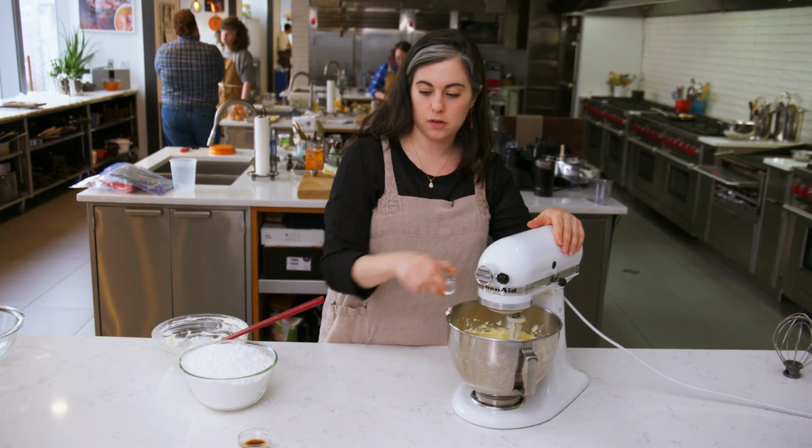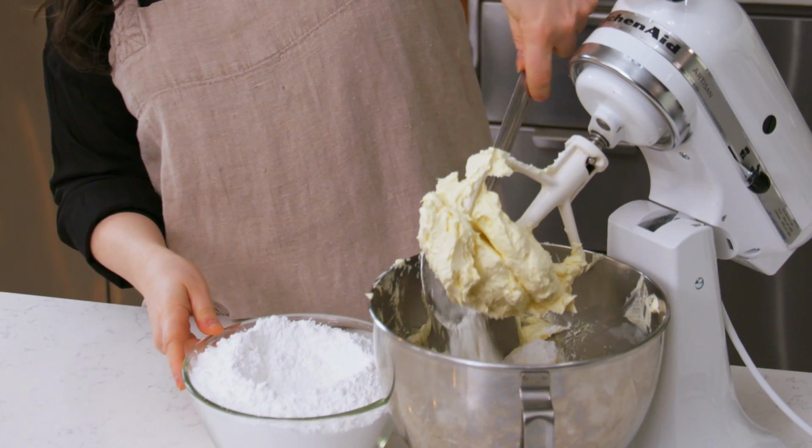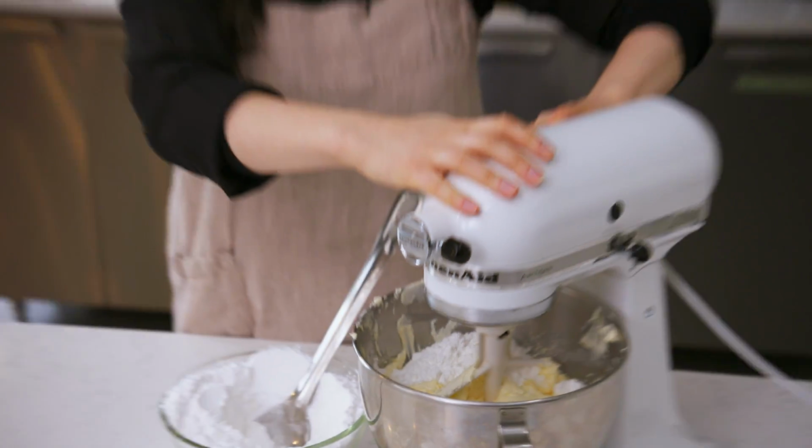So now I'm gonna beat in kosher salt and vanilla. So I'm gonna add a generous portion of my powdered sugar. Now to avoid a huge powdered sugar plume, I'm gonna just pulse this.